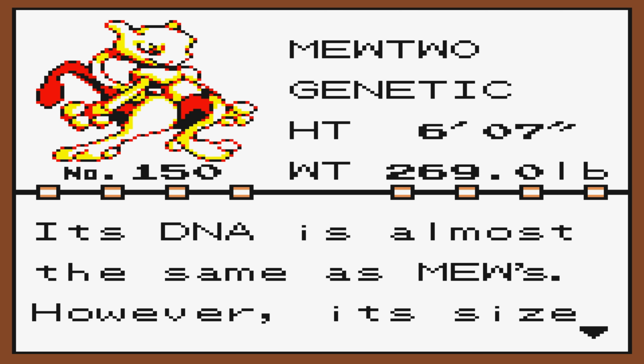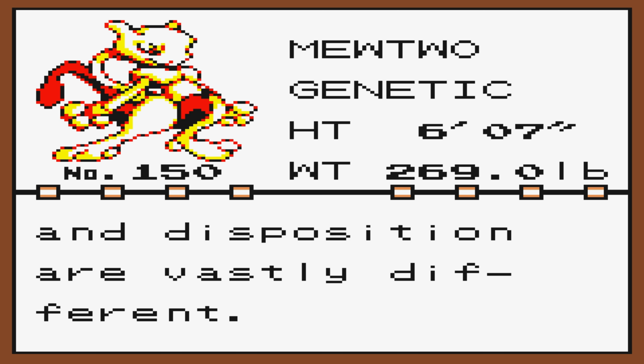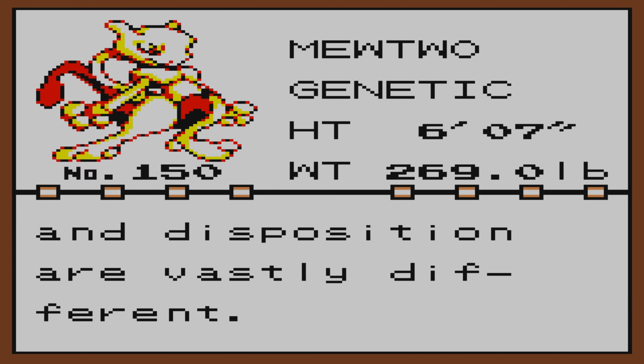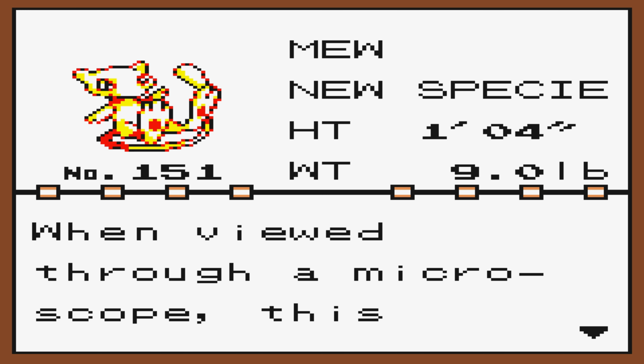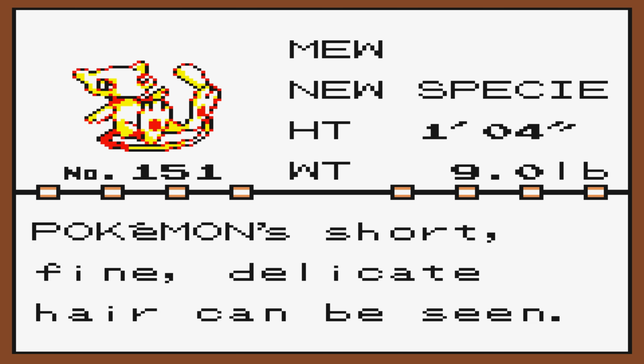Mewtwo. Its DNA is almost the same as Mew's. However, its size and disposition are vastly different. Mew. When viewed through a microscope, this Pokémon's short, fine, delicate hair can be seen.